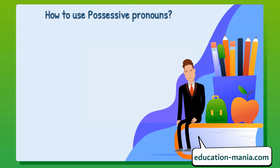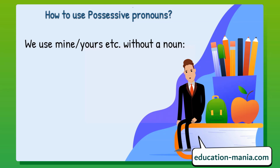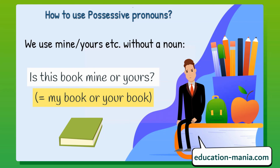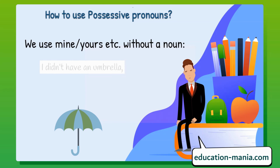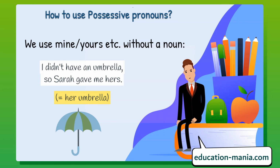How to use possessive pronouns. We use mine, yours, etc. without a noun. Is this book mine or yours? Equals, my book or your book. I didn't have an umbrella, so Sarah gave me hers. Equals, her umbrella.